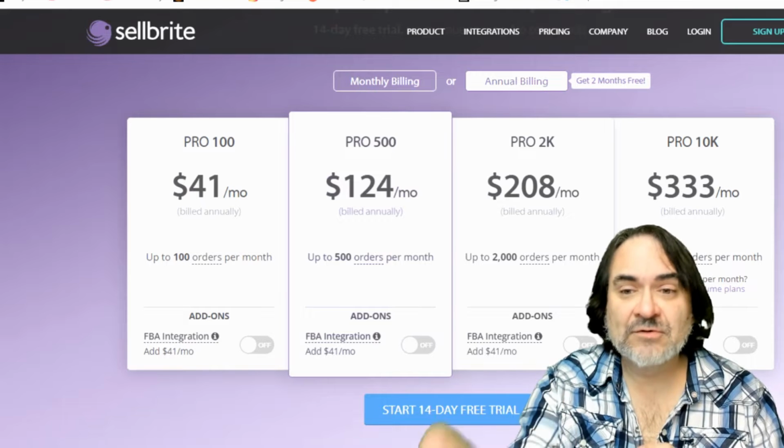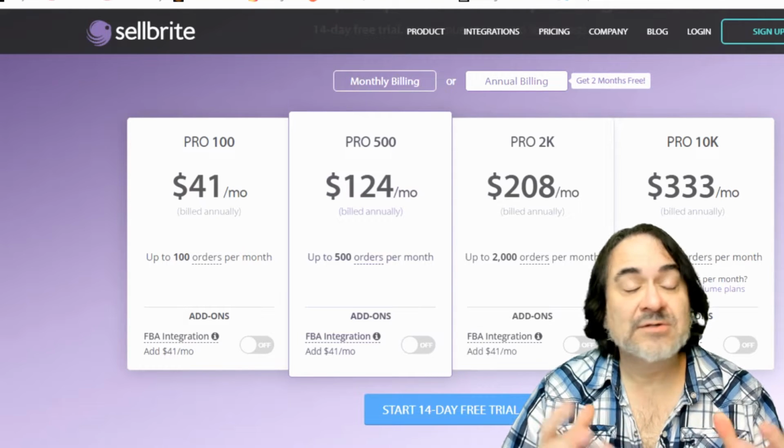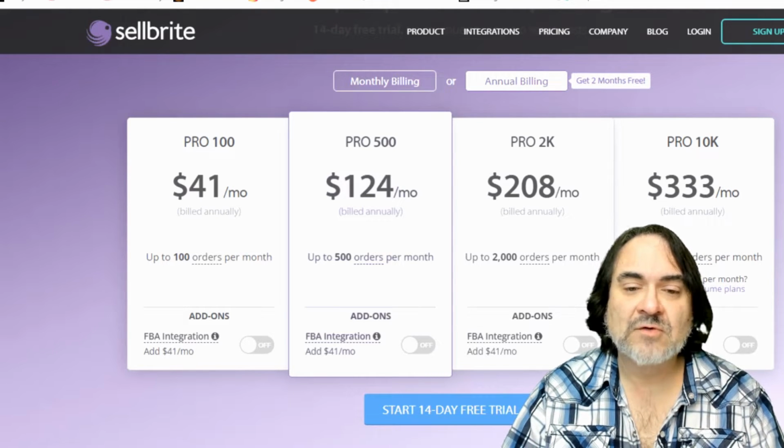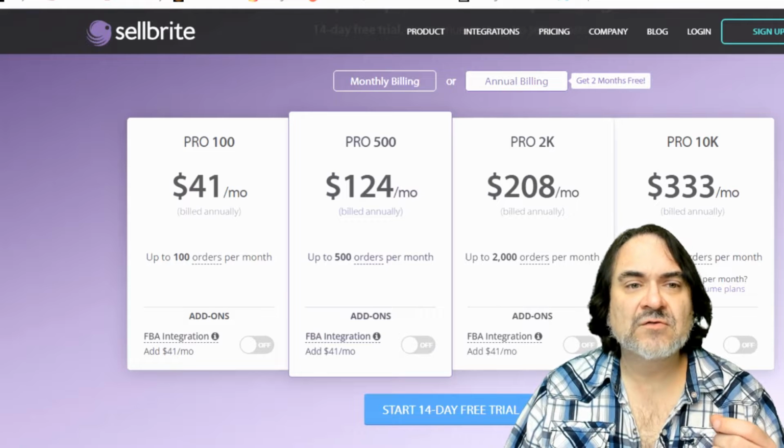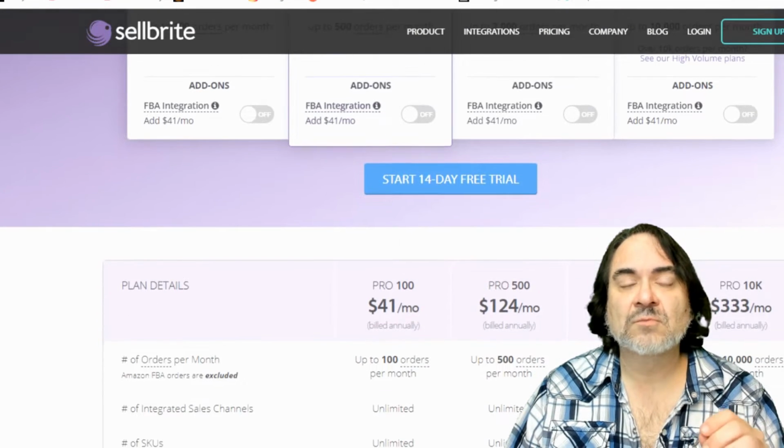The more you sell, obviously, the more you're going to have to go up. You got to spend money to make money, of course. I know that is strange to some people, but looking over this price-wise, effectiveness, the reviews. And I'm not looking at reviews from SellBright's reviews.